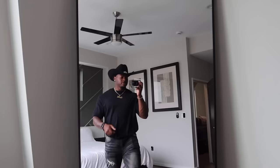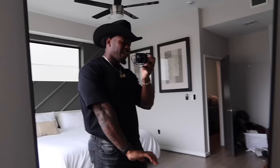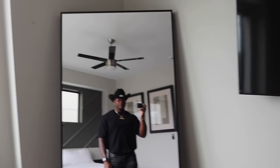So this is what the fit's looking like. As y'all can see, we got the cowboy hat. Had to keep the swole chain on at all times. But we got just a plain black tee with the little jeans that I had, and we threw on little dress shoes. I didn't want to go full boots because who was finna pay all that money for boots just to wear them one time? I think the fit came together, with the little tuck in.